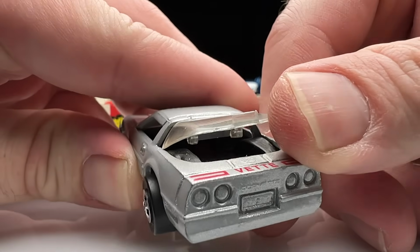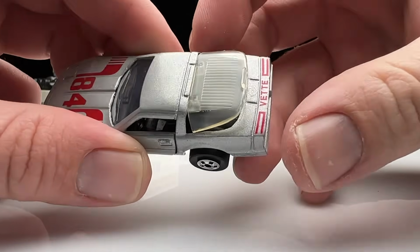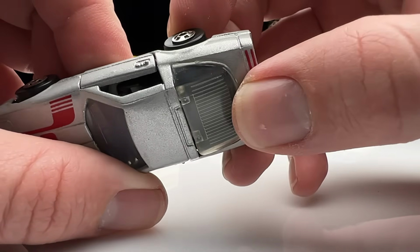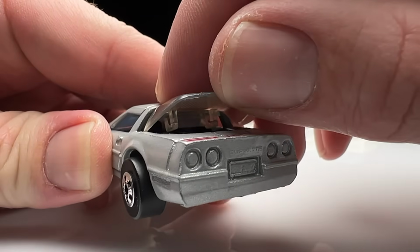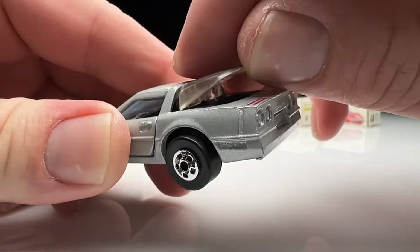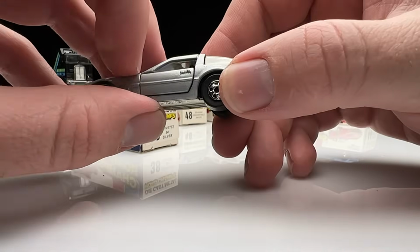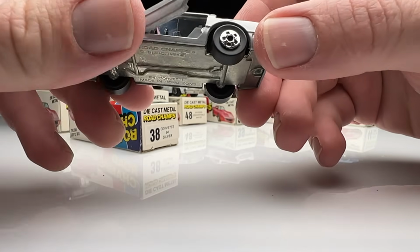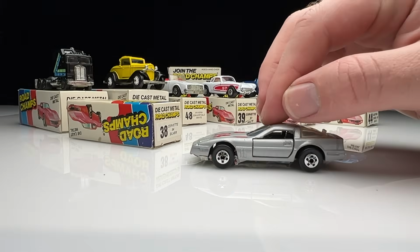It has a flip-up back window, which, for what value does that add? Probably not at all. I don't know why that. What's really even the point of that? It doesn't want to flip up past that because it hits right there, and I don't get it. Opening doors, again. Pretty decent. They work really good. And again, that's satisfying.